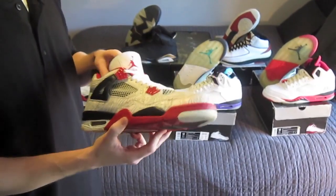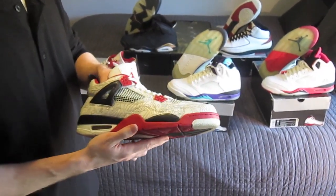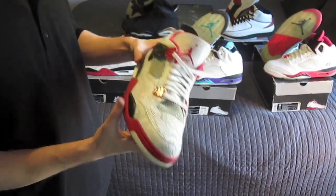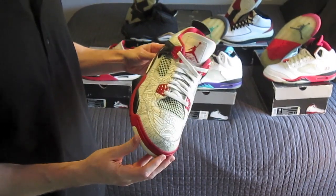These came out in 2005. They came out on jumpman23.com. It was an online only release, and they came out with a t-shirt and hat.